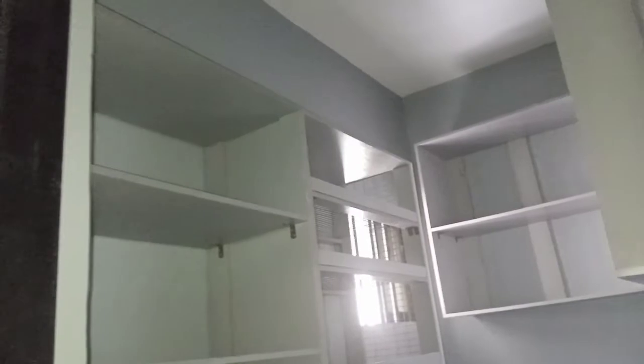So this is the storeroom of the kitchen. As you can see, there's already a fridge in there. Everything is already in place, you know what I'm saying? They're trying to rush things so that they'll pack in. Yeah. So a big congratulations to the owner of this place, because man, this is huge, okay?